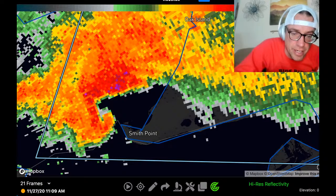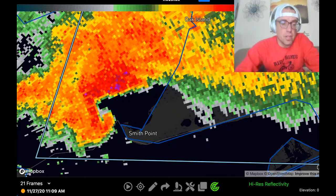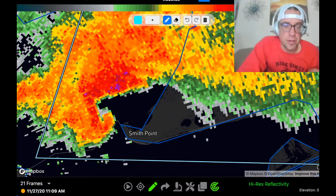Look at that. Look at that hook right there, aided by the terrain. Just west of Smith Point. Probably should have been a tornado warning there. Beautiful storm, though. And this was at 11:09, so just a little bit ago, toward the beginning of our briefing.